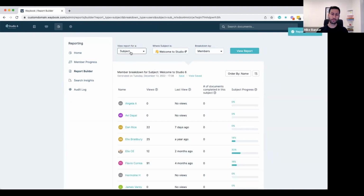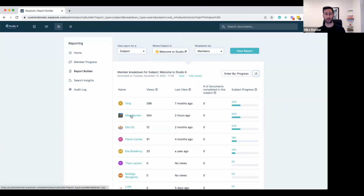Now, as before, you can create any type of reports in your report builder. And this includes looking at things from a subject basis, a document basis, and actually start to build up a picture of what progress individuals have made across all of those individual subjects or documents. Also, you're able to click on an individual.